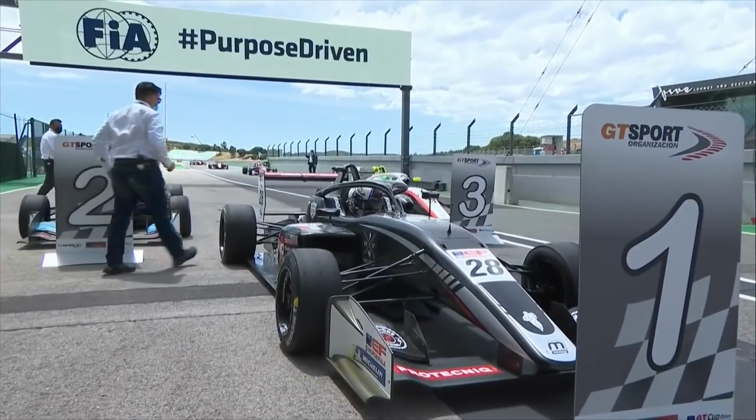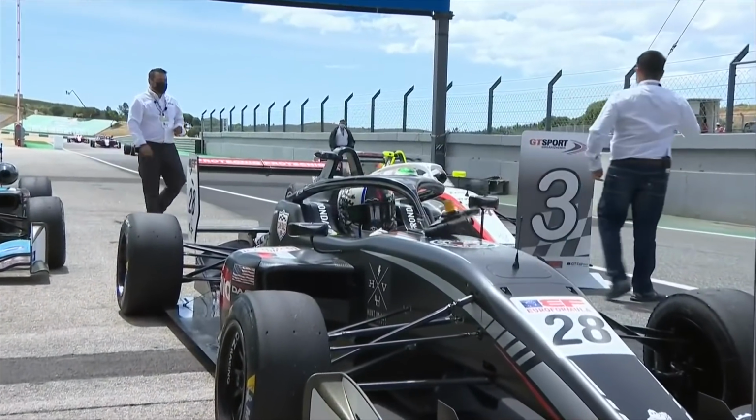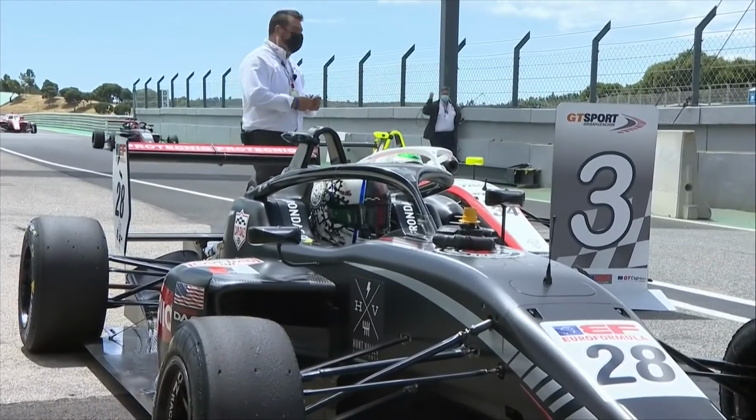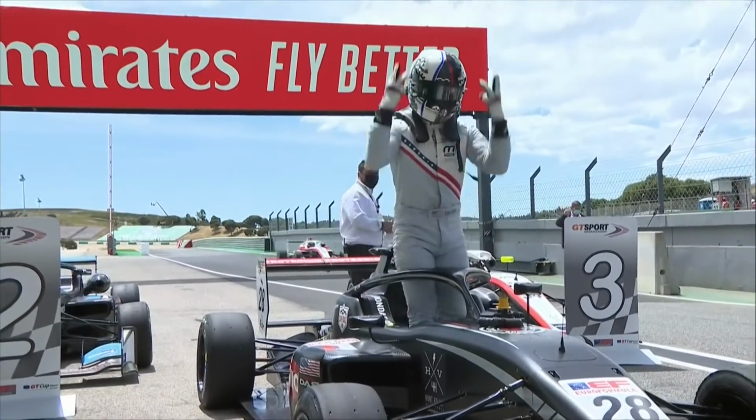We get the Formula 1 thing to celebrate victory. Very special occasion. A lot of these cars will go straight into garages after doing weigh-ins and stuff like that to make sure they're all legal. But these 3 drivers are going to get to go on the Formula 1 podium at Algarve.